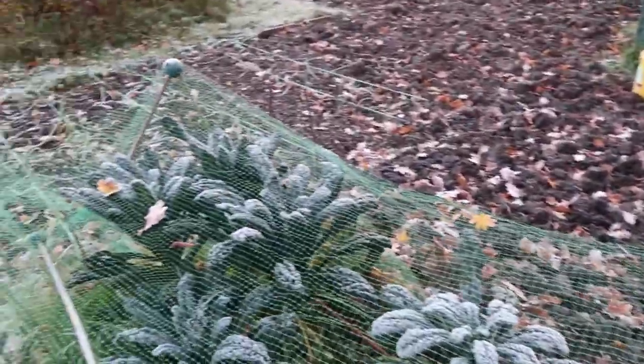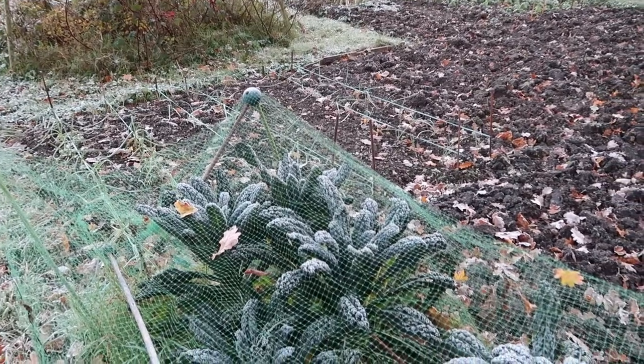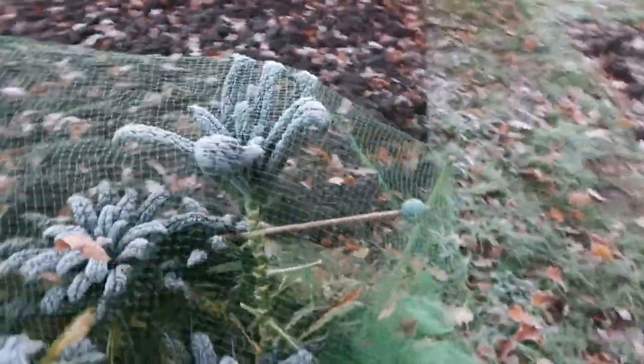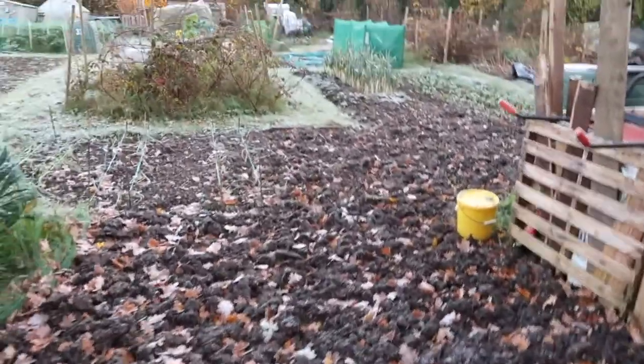So we're getting quite a good crop off of this actually. It's doing well. It doesn't seem to have produced as big leaves this year as previous years. Maybe it's because it's in a slightly smaller bit of the plot than it has been in the past, but yeah, that's about it, I think.